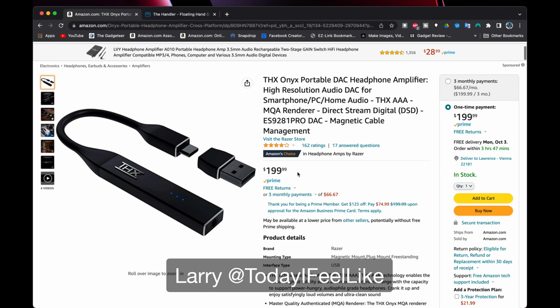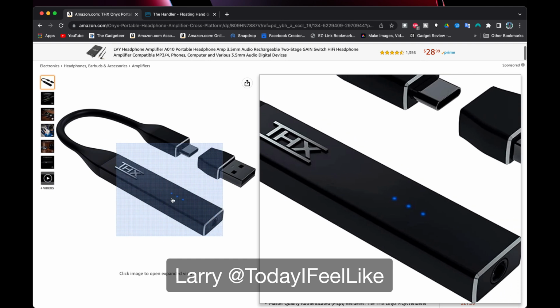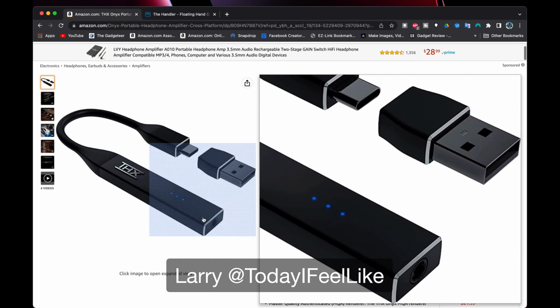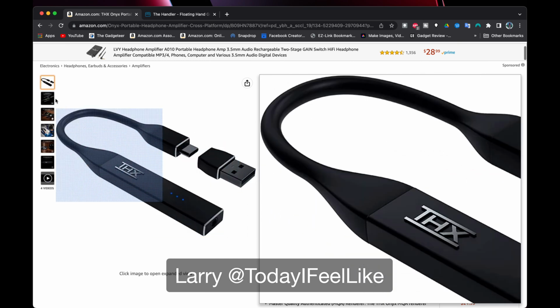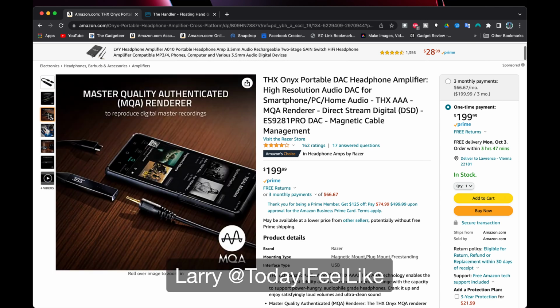And when you listen to your music through a DAC, you will be like, oh yes, it's worth every ounce of it. So every little penny of it. And you can see there what it looks like, how it's small. A couple of indicator lights to make sure you know it's working. That's the headphone port, so you can plug in your headphones. And you can see there it tells you a little bit about what you get with the DAC. There it says you get master quality authentication. It's master quality authenticated, so you're going to get the sound of a master quality recording there.